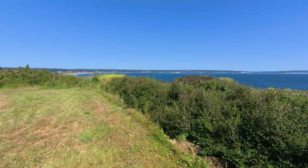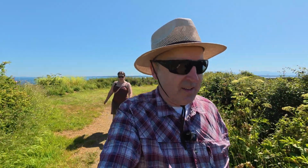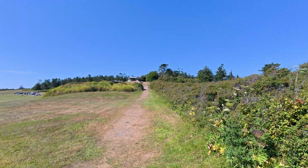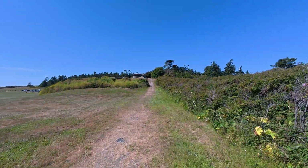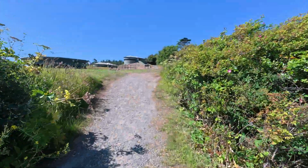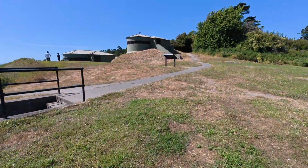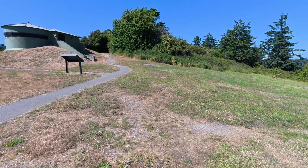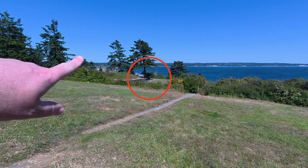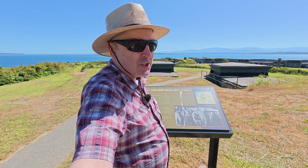Another battery. I'm thinking maybe you'd call this the command center. I don't know, maybe that panel up there will tell us. Look, there's a smaller artillery piece right down there. Where we're standing is called the observation stations.